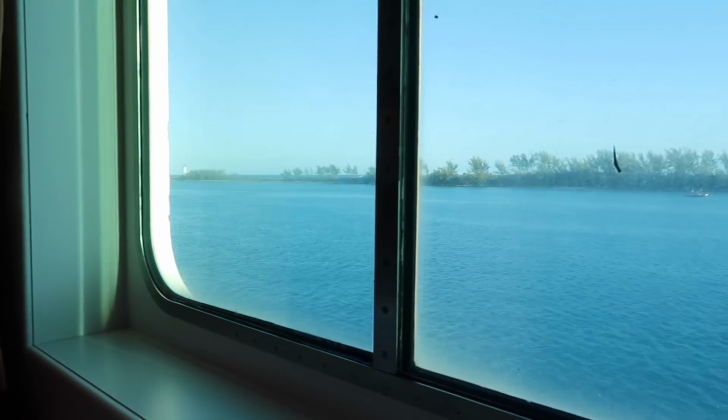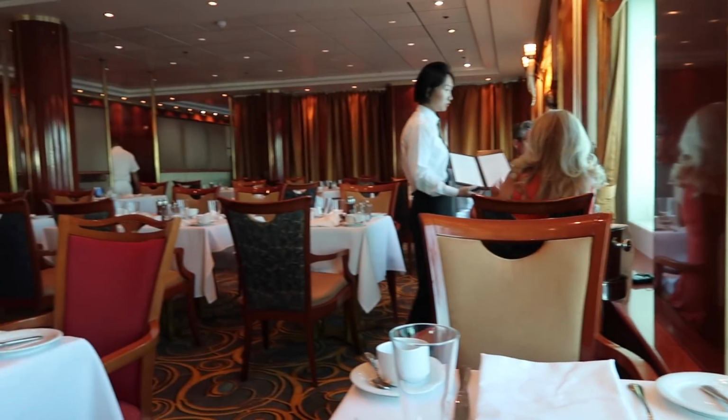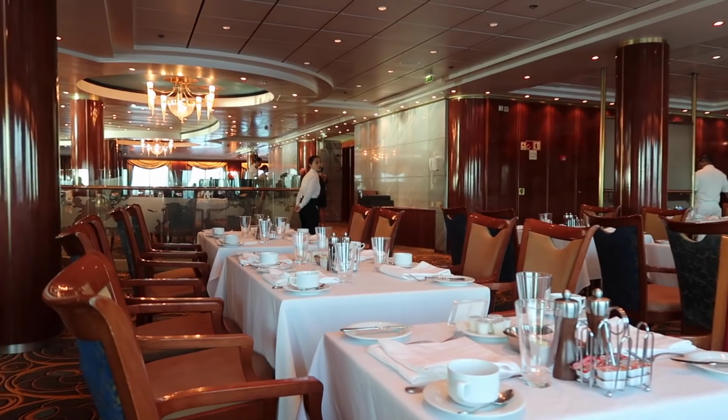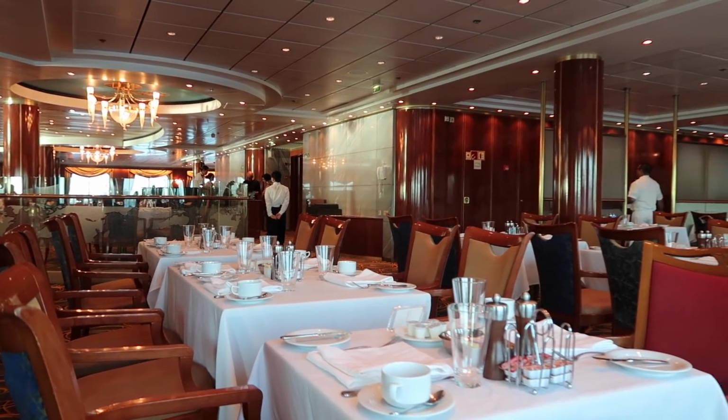And right here's the window out to Nassau. So anyway, I think I'm going to sign off for a few minutes while the server comes over.